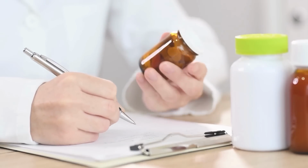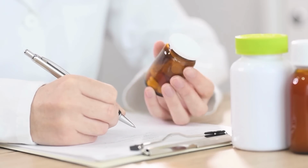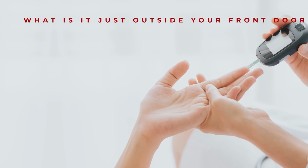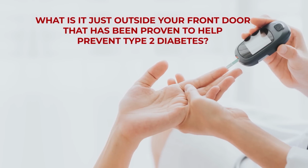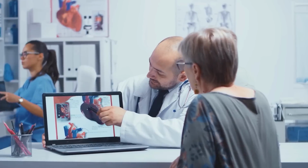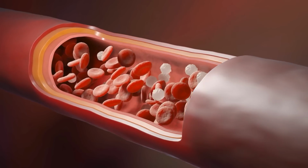Plus, even if you are still at a pre-diabetic level, your doctor may choose to prescribe certain glucose stabilizing medications, like metformin, which may help you avoid a type 2 diabetes diagnosis further down the road. But your doctor can't help you with absolutely every aspect of chronic high blood sugar. What is it just outside your front door that has been proven to help prevent type 2 diabetes? That's just ahead. But first, here's one, or actually 2, obvious steps for better heart health, which may actually make an immediate and huge impact on your blood sugar as well.